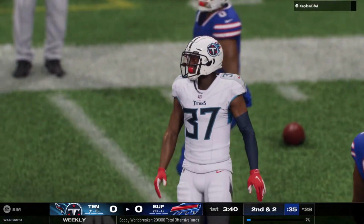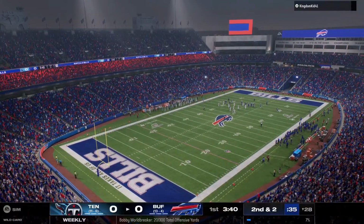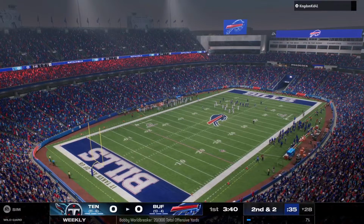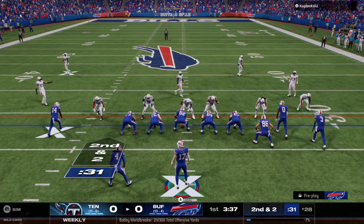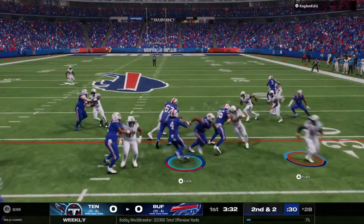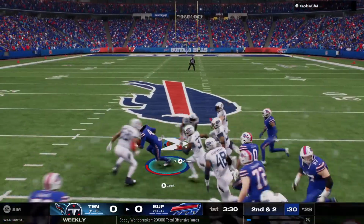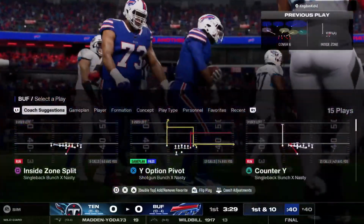This is a great example here of just not getting too complicated as an offensive coordinator. Who's one of your best players on the field, and how do you get the ball in his hands? Here's 2nd and 2. Allen, going to give it to Cook. And he'll be taken down up at the 40-yard line.